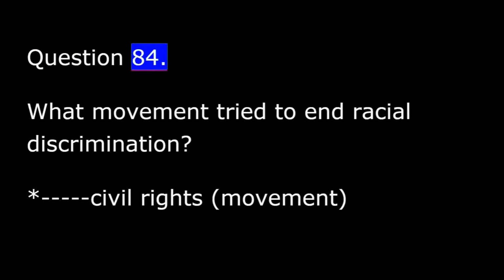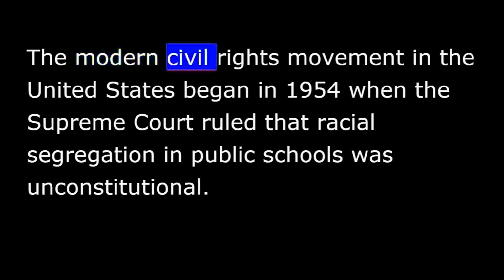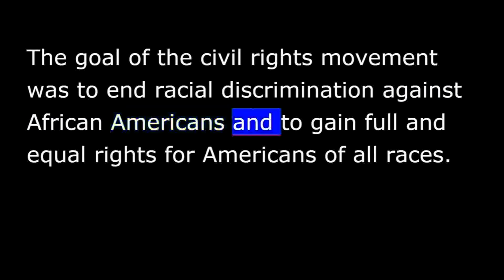Question 84. What movement tried to end racial discrimination? Civil Rights Movement. The modern civil rights movement in the United States began in 1954 when the Supreme Court ruled that racial segregation in public schools was unconstitutional. The goal of the civil rights movement was to end racial discrimination against African Americans and to gain full and equal rights for Americans of all races.